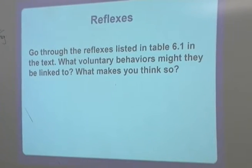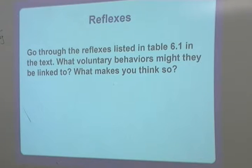So, one of the things we're going to do when we do study session for this, you guys are going to have a study session when I'm gone, is go through these reflexes in table 6.1. Watch the pieces of film at the website and think about what voluntary behaviors they might be linked to. You don't have to be right, it's just you should be thinking, when I'm watching something, why am I seeing it? What are you seeing when you see the reflex that makes you think of a voluntary movement that you see in an older population?